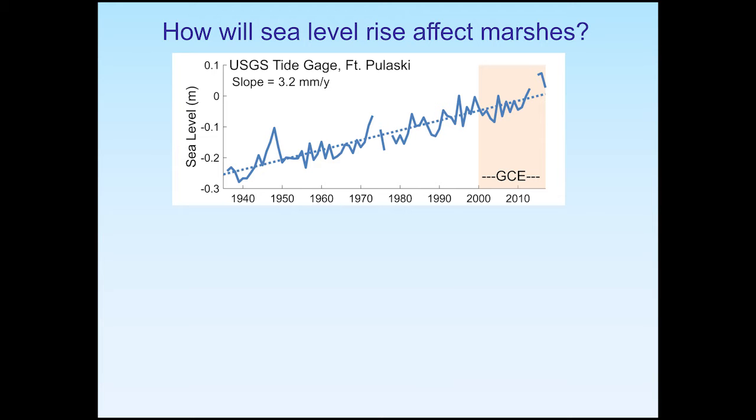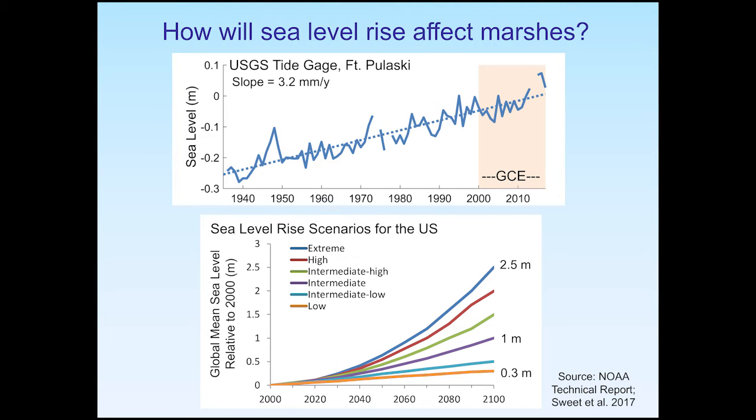The GCE has been in business since 2000. We're at this point, up here. And so you can see, in fact, the slope has probably increased a little bit more. And one of the things to keep in mind is this long-term slope is 3 millimeters per year. So for the marshes to keep up, they need to be accreting at least that much. So that's the long-term backwards trend.